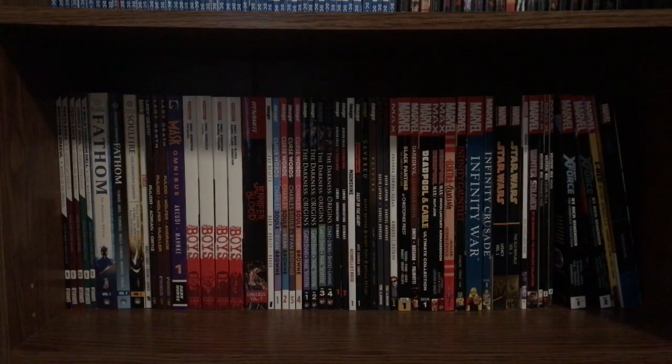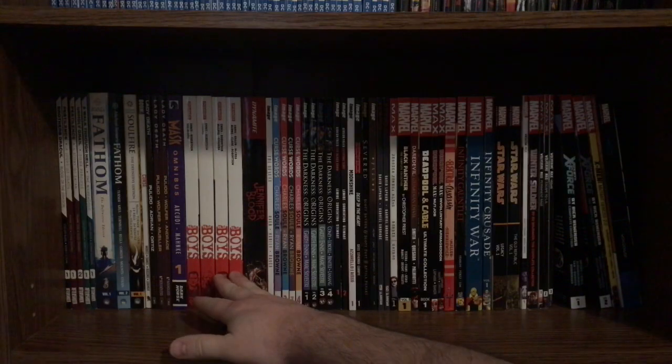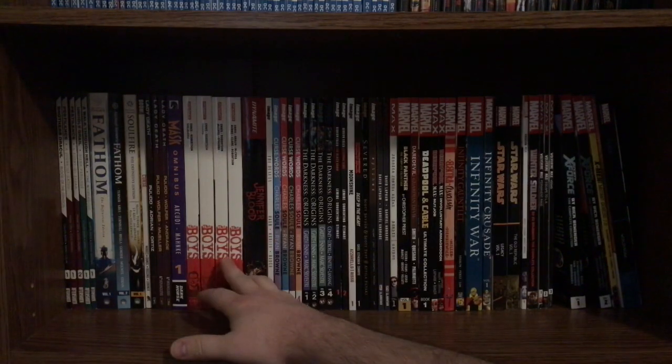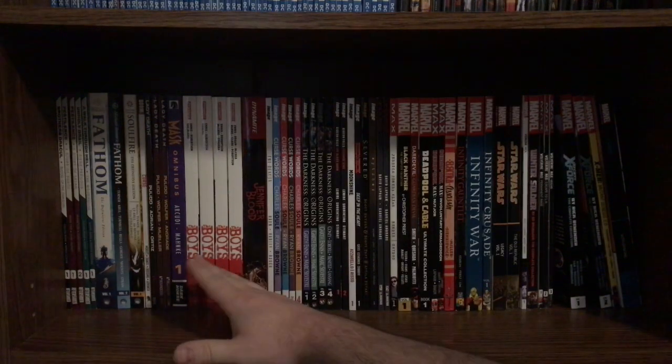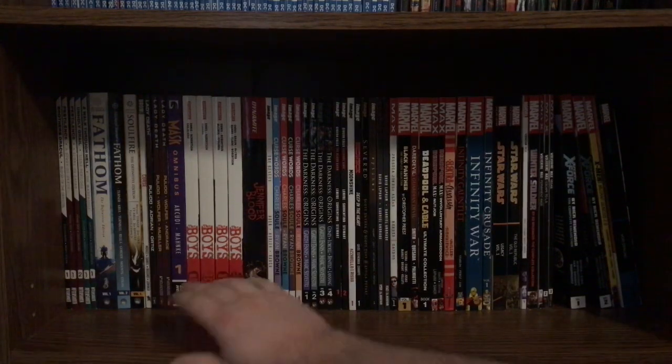And then we go into Dynamite. We have four volumes of The Boys Omnibus. I still need to get volume 5 and 6. Love, love, love this series. This is probably my favorite Garth Ennis series after Preacher. It's so good, so over the top.